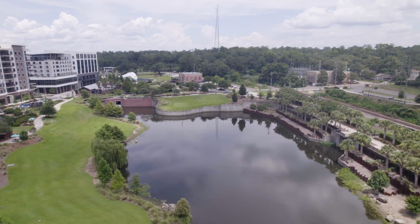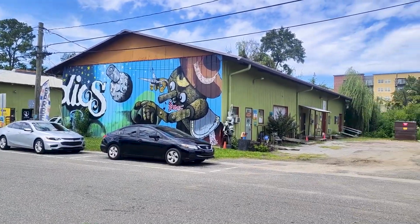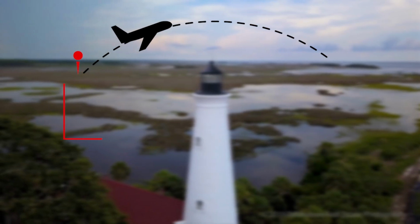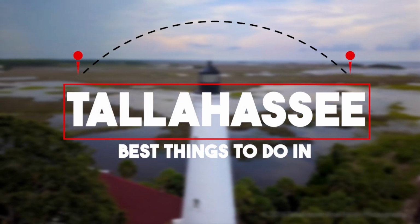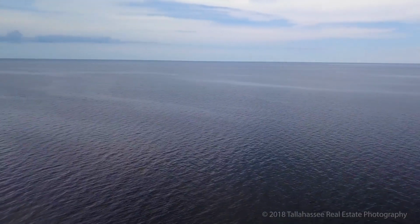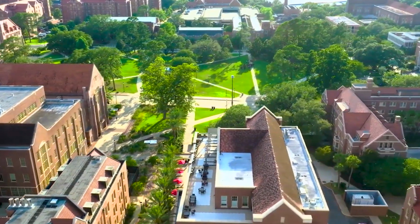This delightful balance means there's always a way to rearrange the things to do in Tallahassee depending on the weather or if the kids aren't up for another hike. In this video, you'll see the top 10 things to see and do in Tallahassee. The suggestions are based on our several exciting trips to the City of Angels. Here are our top 10 picks.